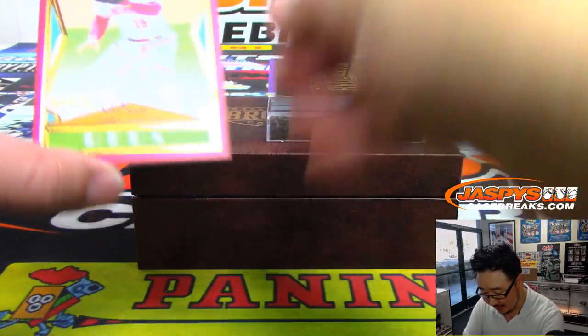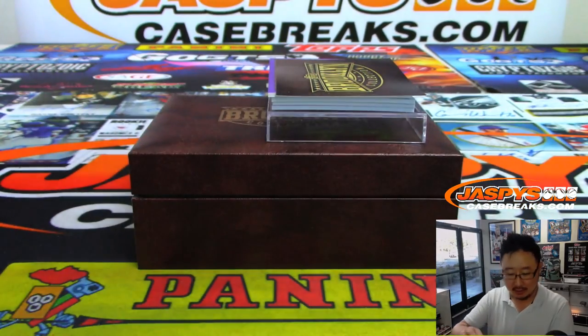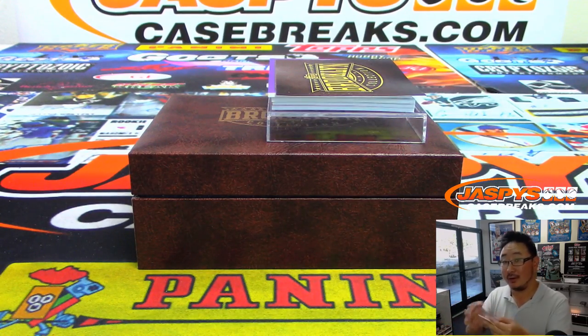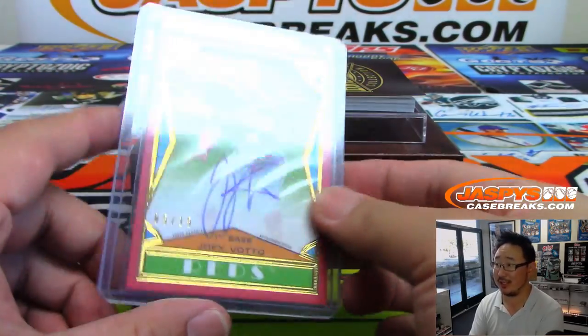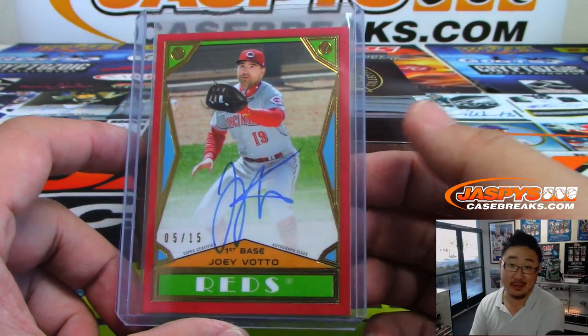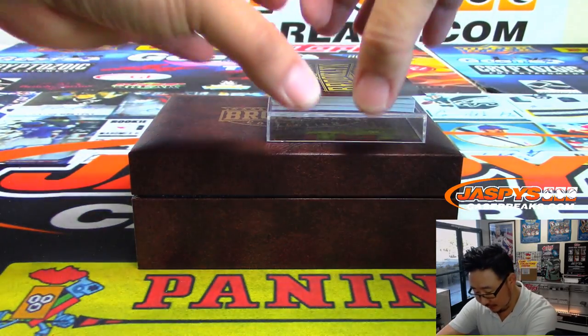Next guy is Joey Votto. 5 out of 15, Votto-matic. Going to Michael Necht with that one. Does anybody want us to get more of this? Yeah, should we get more? I'll try to get some more if people want it. The pick your player style is probably the best one to do just because the stuff's so pricey. But we can get more. Joey Votto going to Michael.